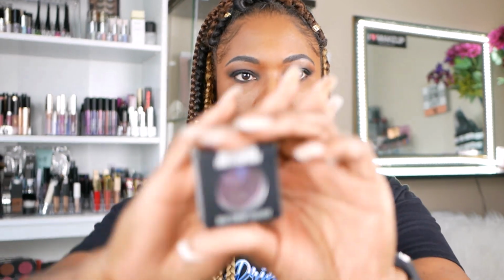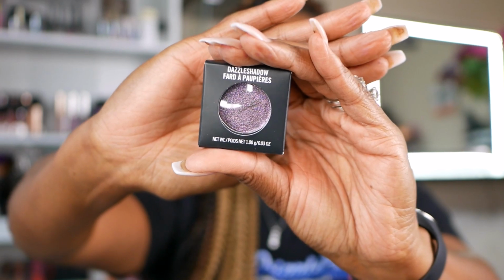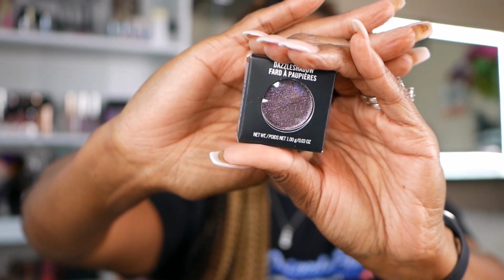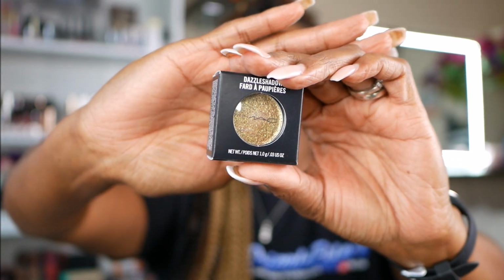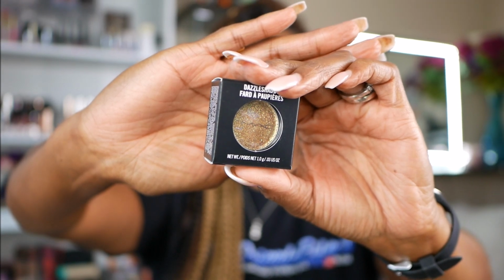These are Dazzle Shadows. Let's see here, which colors did I get? I got Midnight Shine, which is this one. Midnight Shine. I don't know if you can see, but that is gorgeous. And then I also got I Like to Watch. So this is what I Like to Watch looks like. It's kind of like a gold shimmer shadow. So very, very pretty.